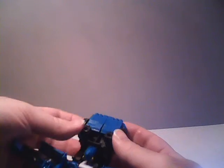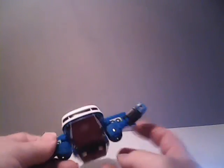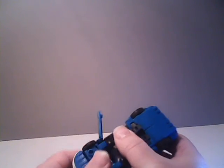Of course, they also want you to rotate his head while you're under here, all the way around. And of course, once everything's in, you'll fold in these black pieces from the bottom of his feet to secure everything in. Then the arms here, you'll rotate the arm at the shoulder so the wheel is on the ground. Then you will bring the arms up and then fold them down underneath the car.